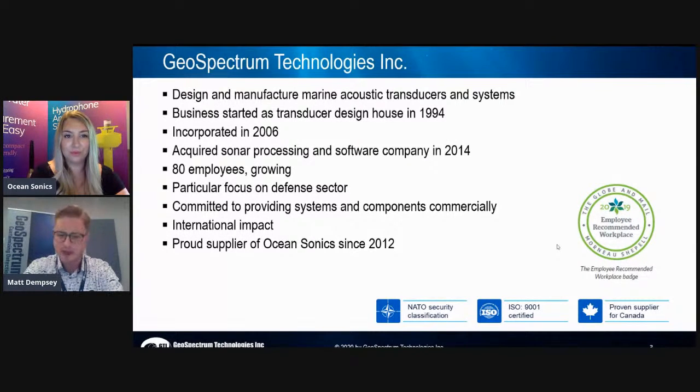Because in order to manufacture systems and design systems, you need to be able to put intelligence into those systems. Otherwise, they're just basically sensors in the water. So now we have the capability in-house to do all of our mechanical engineering, electrical engineering, software engineering, and integration engineering to bring all those components together to manufacture large defense systems and commercial systems for navies and for marine research institutes. Acoustics was a signal processing and software company, and they've really helped us move into system-based manufacturing.